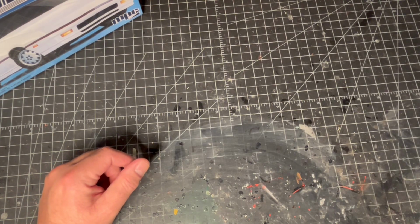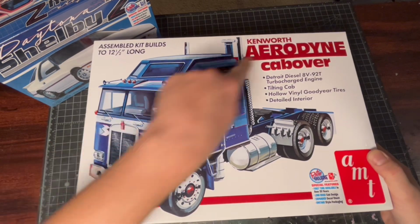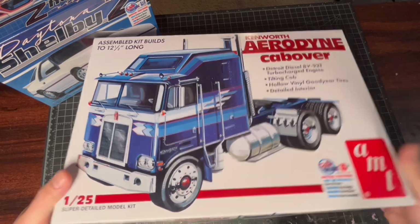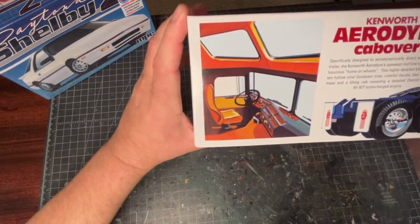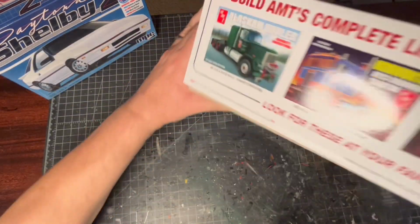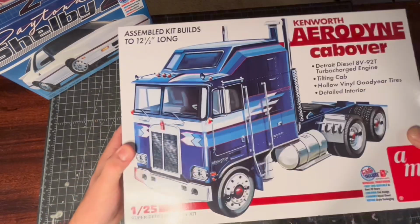Pull out the next one. What else we got in there? Oh, we got a big one here. What is this? Kenworth Aerodyne. Crazy. That is neat. Look at the decals on that. This has not been out in a very, very long time. This is a cool kit.